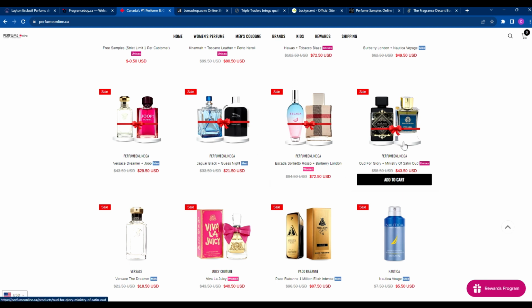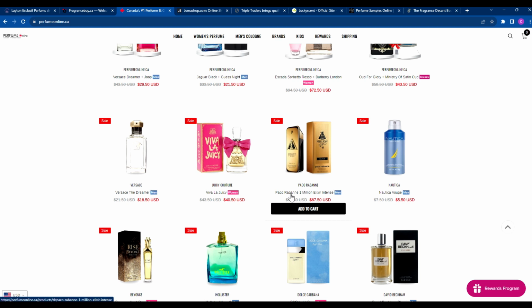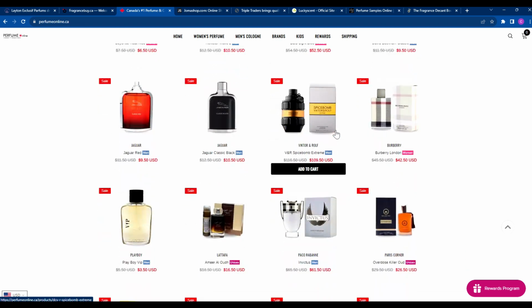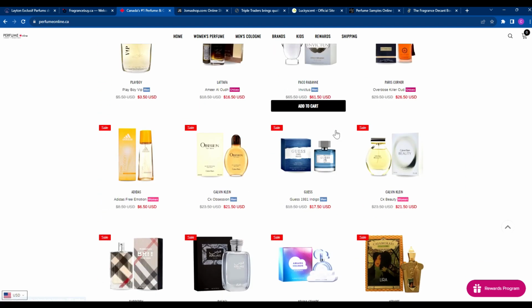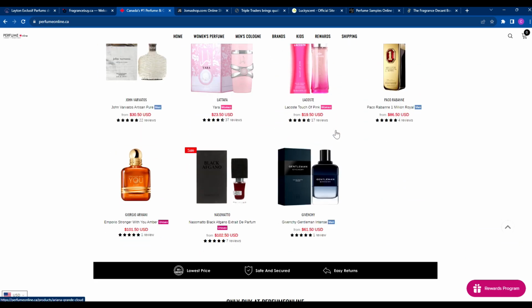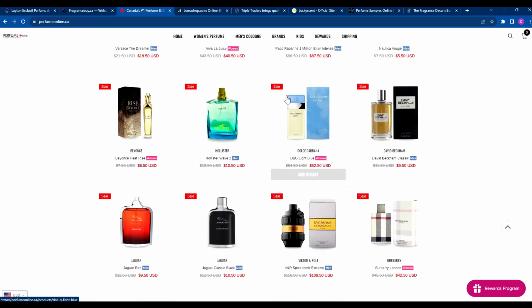And here they have these gift sets where they're putting things together. So Oud for Glory and Minister of Oud. Here's Paco Rabanne 1 Million Elixir. And so they generally have a good stock as well. And they do get into the niche, designer, and the clone houses.